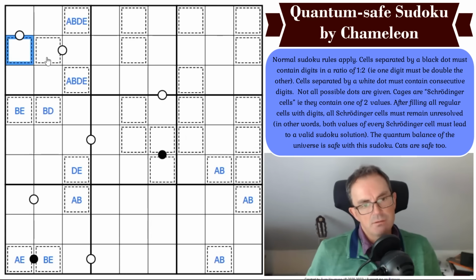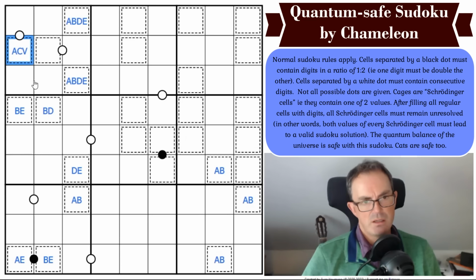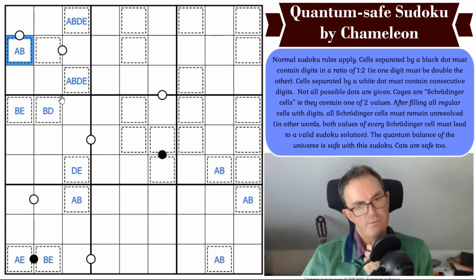But what am I going to put in that cell if we're going down this line of madness? The answer, I think, in order to make these three digits ambiguous, is AB. But I can't put AB up there because it's on a white dot. And AB, according to what we said earlier, could never be on a white dot in a Schrödinger cell. So this is wrong. It's not possible for E and C to be the same digit, which basically blows it out of the water.